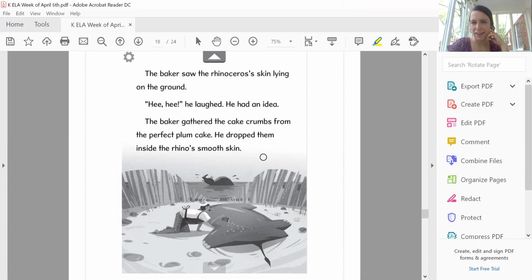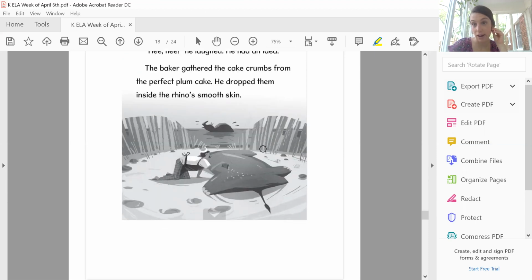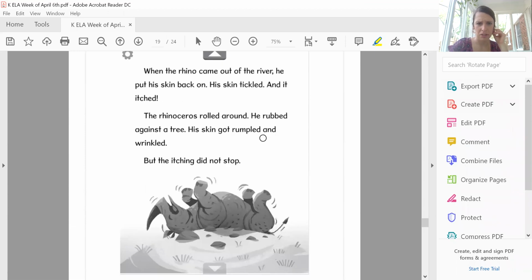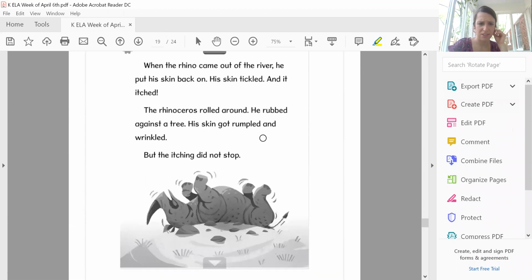Why would he do that? Why do you think he's playing that prank on him? He's trying to get back at the rhinoceros. Good. Oh, what is the rhino doing? Look at that picture. Think he's having a good time?